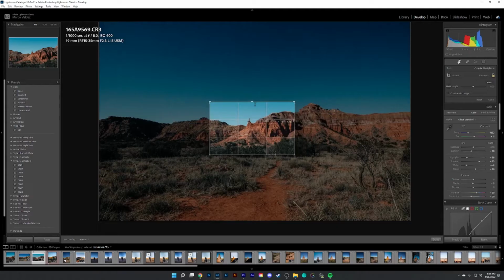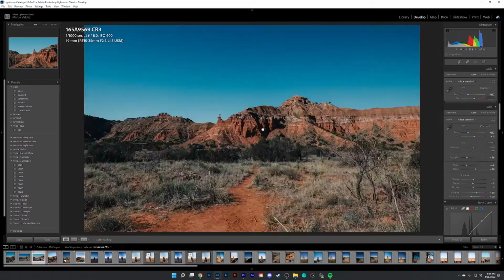So pro number one is the fact that this is a 30 megapixel camera. With it having 30 megapixels, it's gonna allow you to be able to crop into your images and retain that quality. Pro number two is the viewfinder.